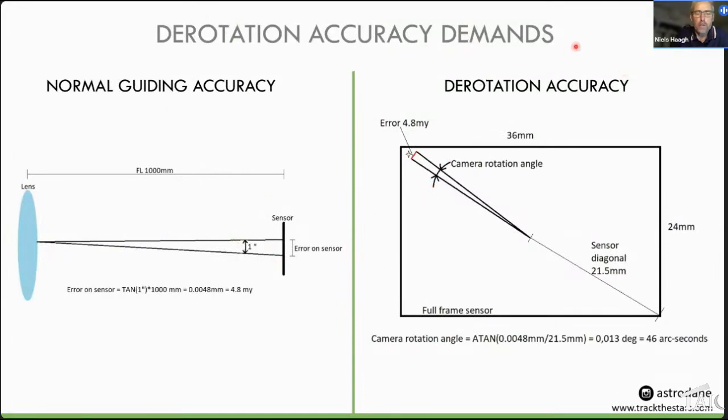Derotation accuracy demands, which there was a question about earlier, and of course it's quite important to talk about here. If you look at your normal guiding, in this example I've made here, you have a telescope with a focal length of 1 meter or 1,000 millimeters. If you want to guide that with, as an example, 1 arcsecond accuracy, then the star will move a certain distance from the center on the sensor if it moves 1 arcsecond. That distance, if we calculate it, is 4.8 micron. So that's the size of the star movement if the guiding is 1 arcsecond.